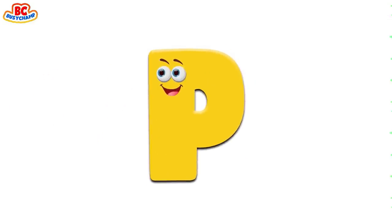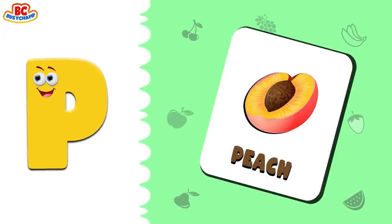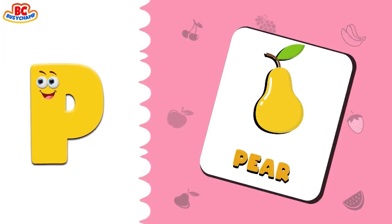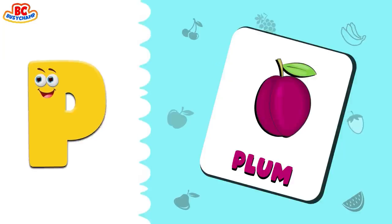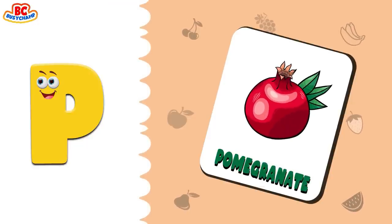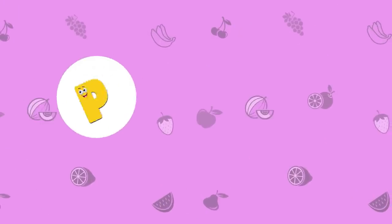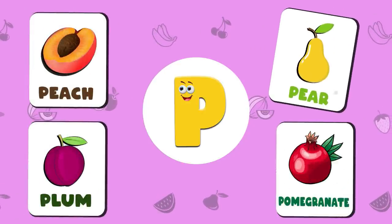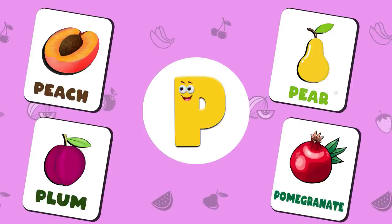P. P for peach. Peach. P for pear. Pear. P for plum. Plum. P for pomegranate. Pomegranate. Pear, peach, plum, pomegranate.